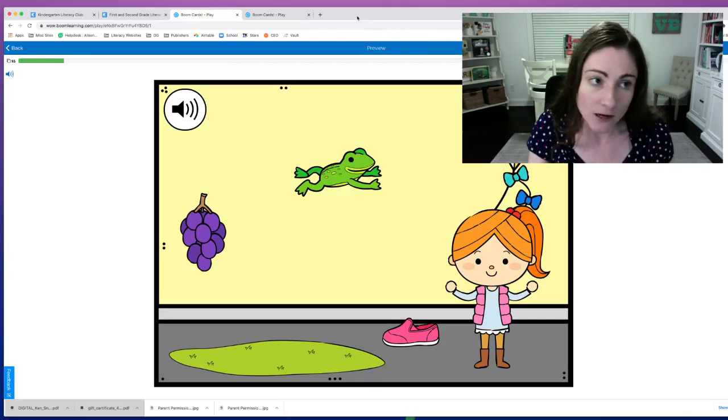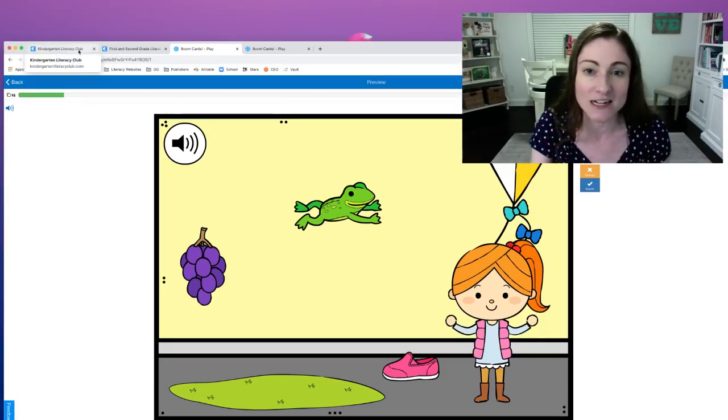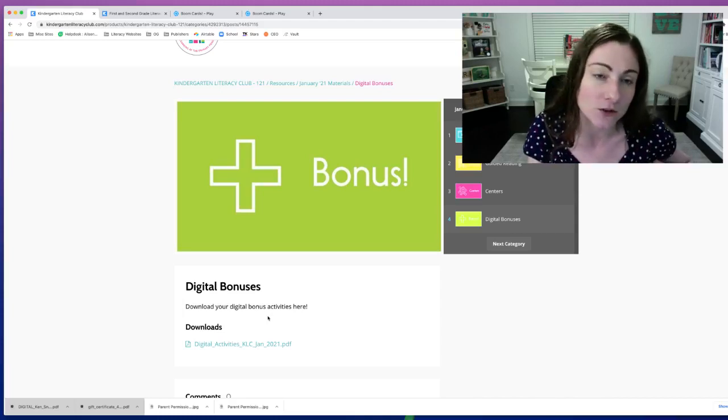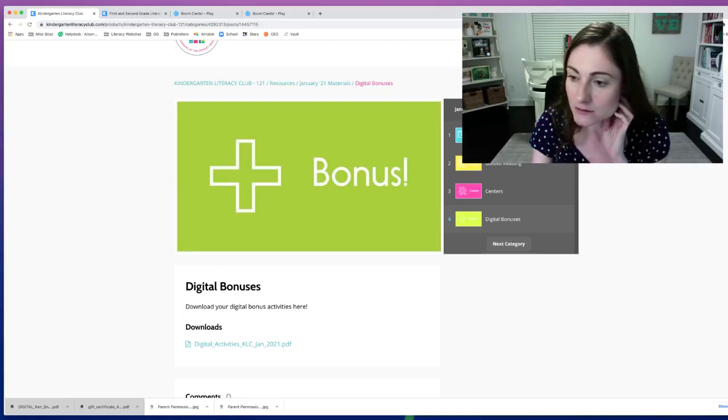So this is how they're set up. They all have audio where I'll read the kids the directions, because obviously a lot of kinders can't read. So that's how the bonuses are set up. You get 3 of those. Again, listening comprehension and CVC sentences are the other one. And then this one was for letter sounds, just to try to give you a variety of skills.